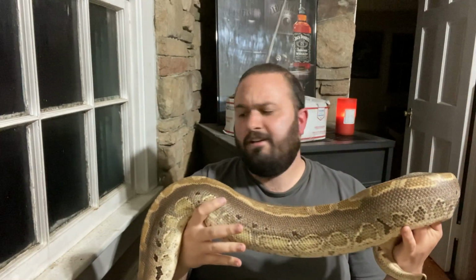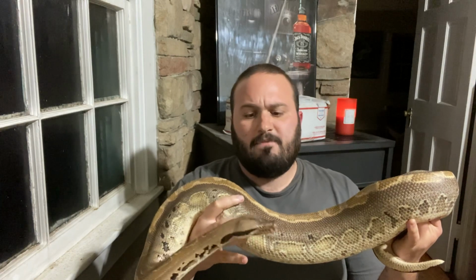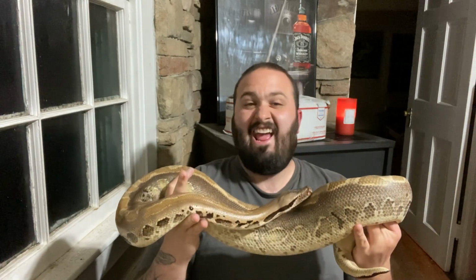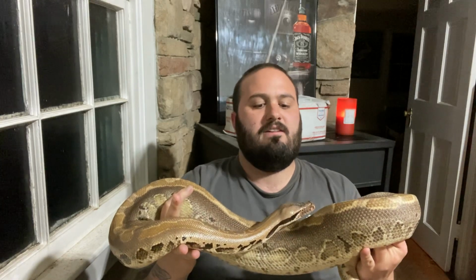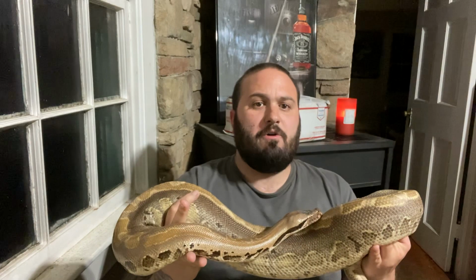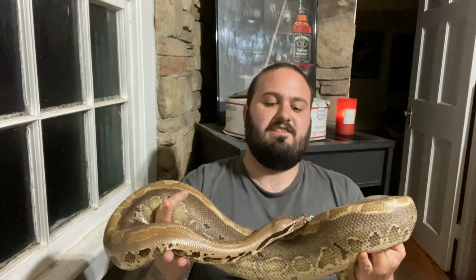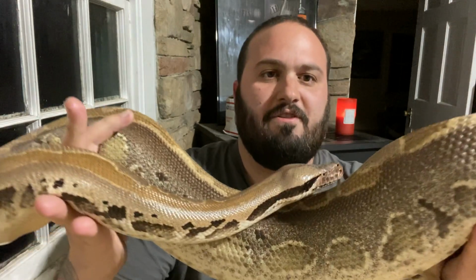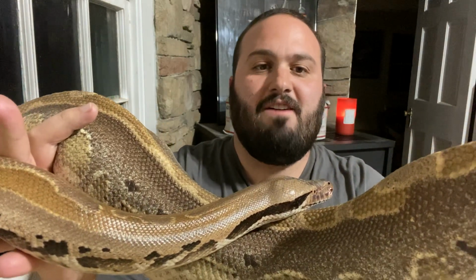But he's never given me a stink eye or anything moving him to clean him. He's never given me any issues. Outside of that behavior where he's at the front of the cage compared to every other snake being at the back, that's about it as far as quirks for him that I've ever noticed. He's just intently watching me right now. It's so cool. I don't think you'll be able to tell from there because he's watching me obviously on this side.